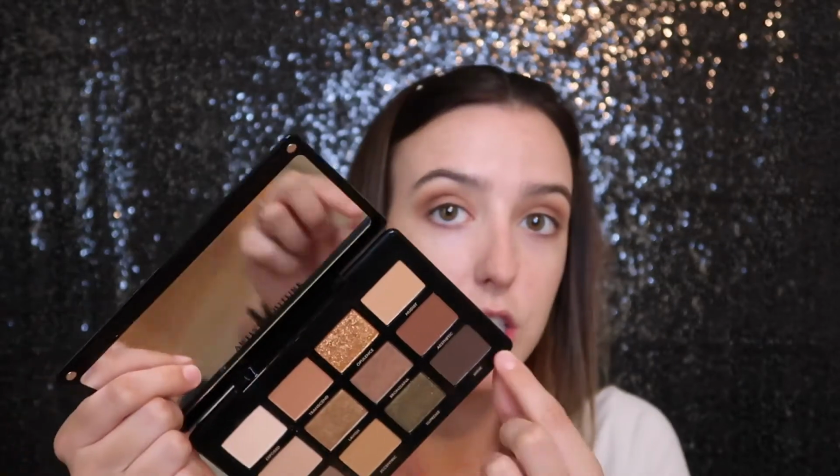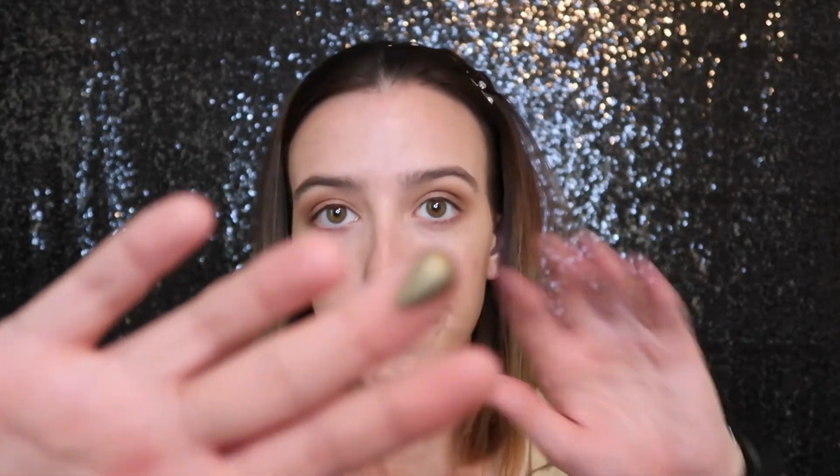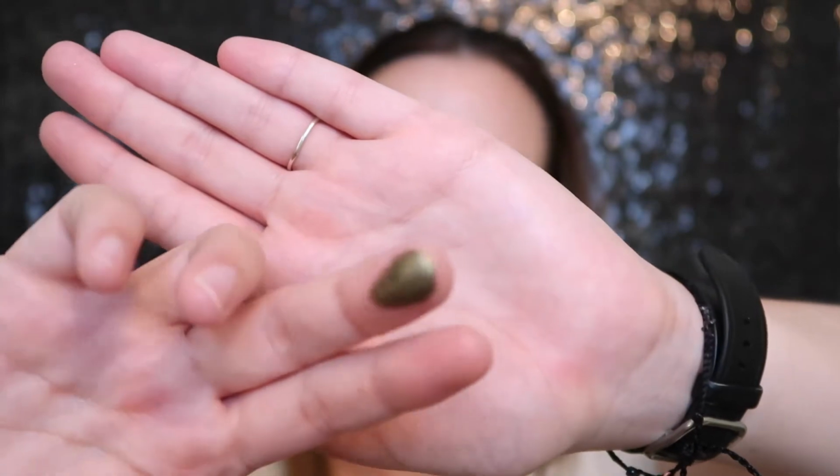Alright, so we are going to do a deeper shade, which I believe I'm going to go in with this mink shade. But I want to go ahead and put our shade Supreme on the lid first. I'm going to swatch it just to see what it looks like. So here it is on the finger. That is beautiful.